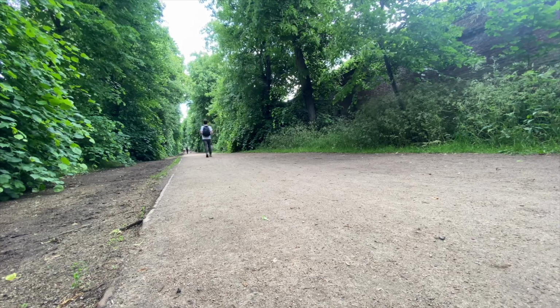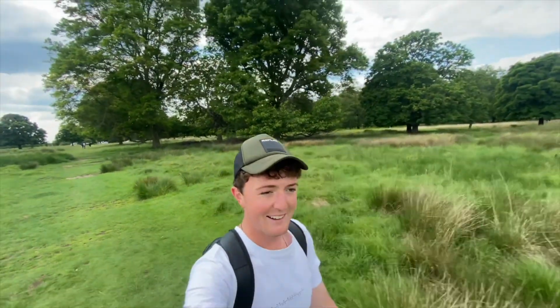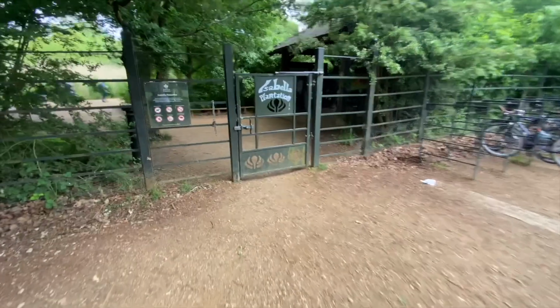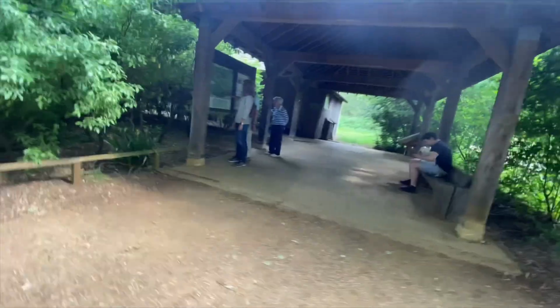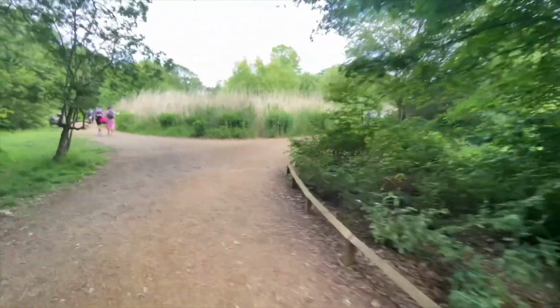Well, that was a long bloody walk. Anyway, just past these trees is Isabella Plantation. It looks like there's a lot of people here. And we're in.